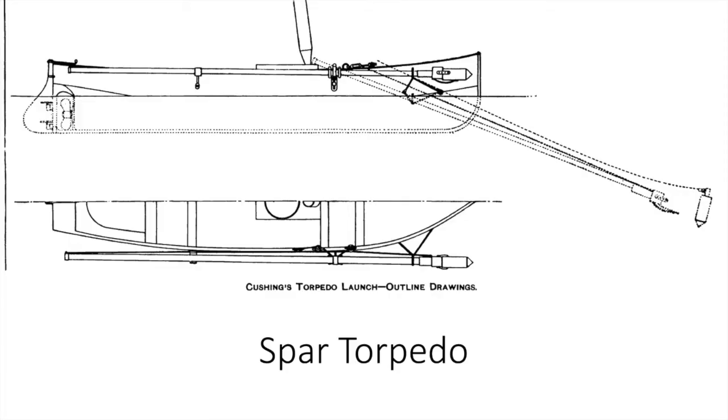The spar torpedo simply consisted of a long pole with a bomb at the end of it. A mechanism would release the bomb or torpedo, and the explosive would float under the hull of a ship. The explosive would then be triggered to blow a hole in a ship's hull and thus hopefully sink it.